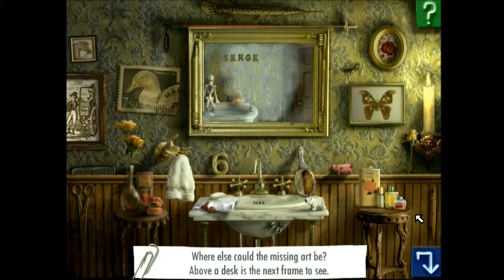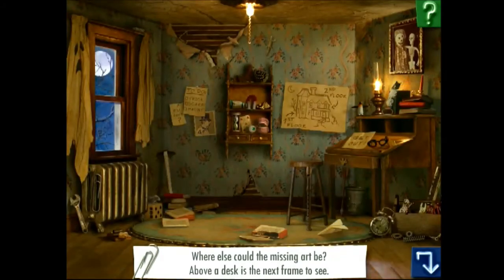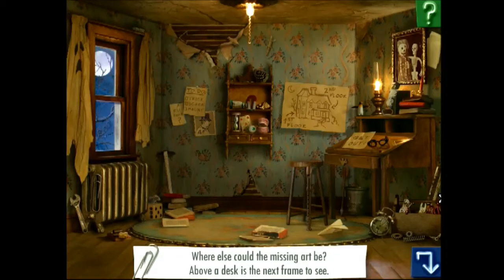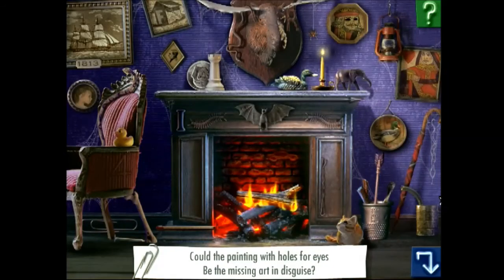Where else could the missing art be? Above a desk is the next frame to see. Could the painting with holes for eyes be the missing art in disguise? In this search, it would be wise to try the frame with yellow eyes.